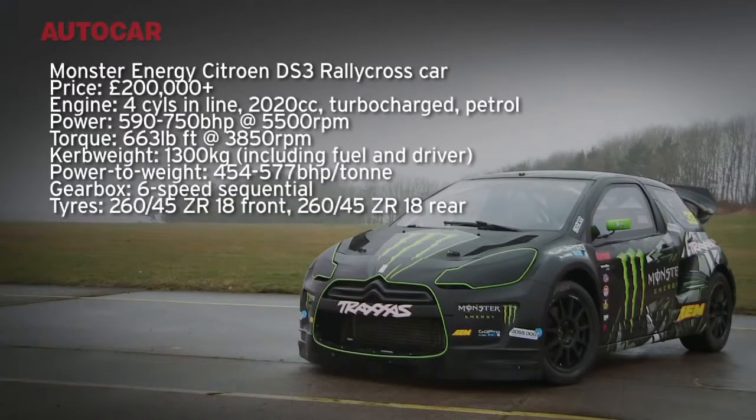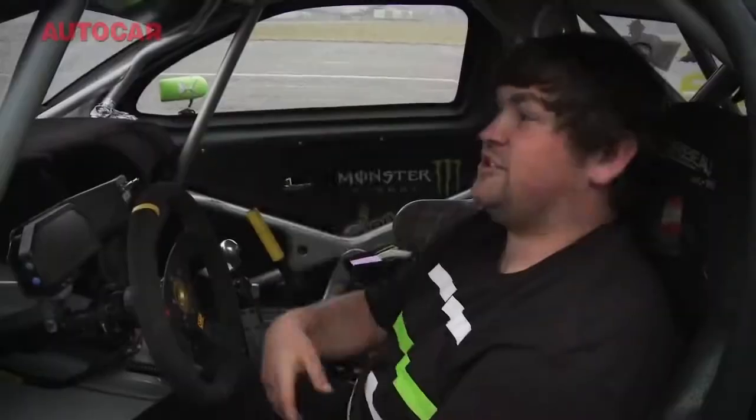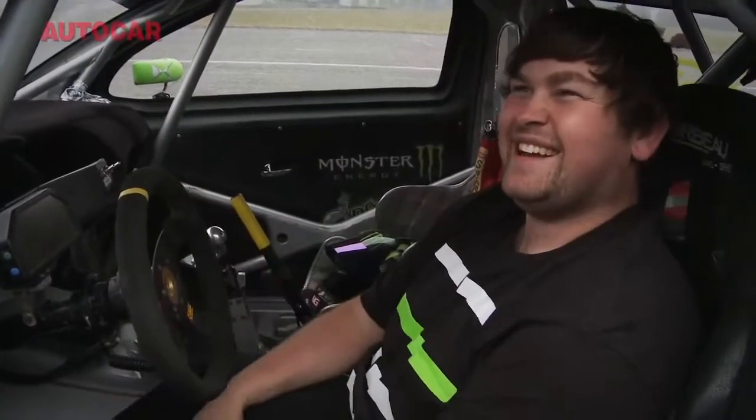Yeah, and then frantically start changing gear. It's less than a second between shifts. So it's just dunk, dunk, dunk, dunk. So presumably you'll reach your sixth halfway down? Yeah, halfway down, and I'm just sat in one gear looking where everyone else is.